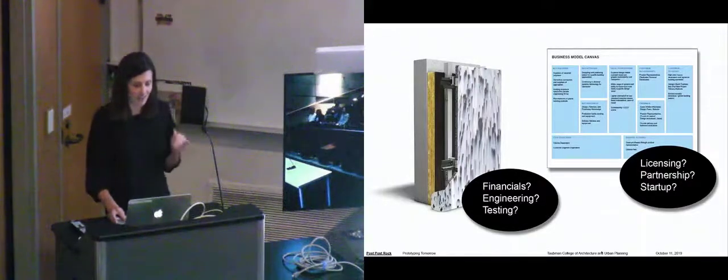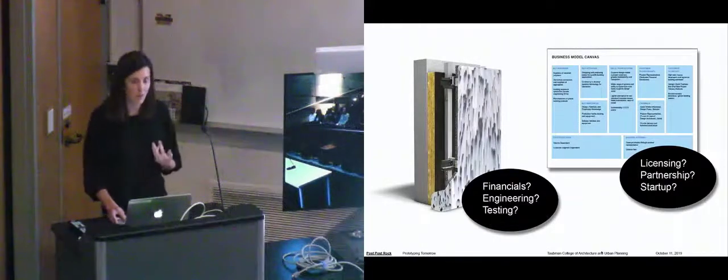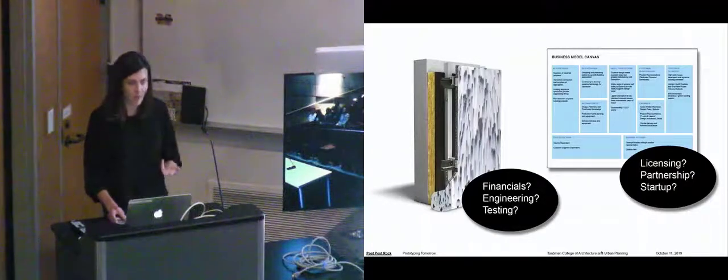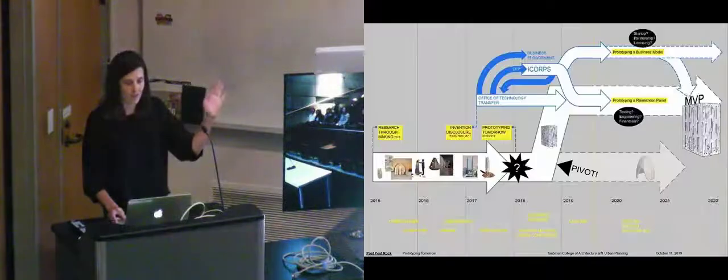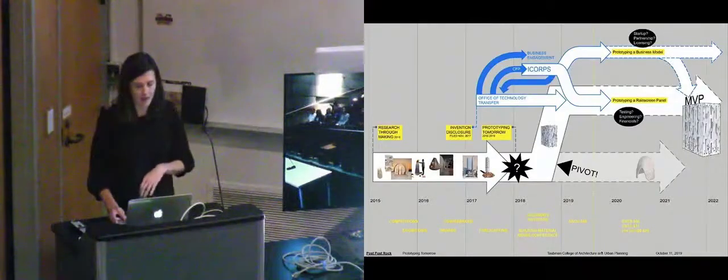So these tools are helping us answer these big remaining questions. On the one hand, the financials and engineering and testing that we need to move forward. And then there's still the question of the specifics of the business model. We could license our technology to a manufacturer, we could partner with an existing company, or we could launch our own startup, which is probably the least likely. I think we're more in the first two categories. And in a way, the prototype is going to help us understand which way to go with that.